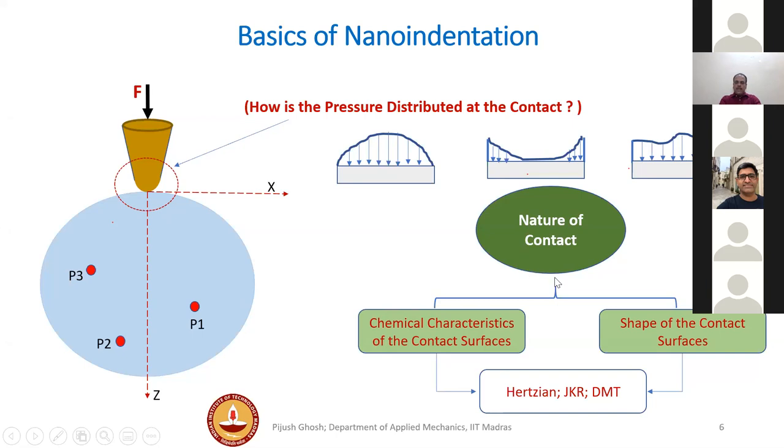Now, the nature of the contacts is primarily classified into two ways. One is the physical and the chemical characteristics of the contact surface, and the other is the shape of the contact surface. By the shape, I mean, as I said, two cylinders or two spheres or one cylinder and one sphere, things like that. And the chemical and physical characteristics tell whether there is friction, whether there is an adhesion between these two surfaces, which is very important for biological samples. If that is there, then the nature of the contact is going to be different, and thus the pressure distribution is going to be different, and thus the formulation that you use to find out the stress, strain, or all these things is going to be different.